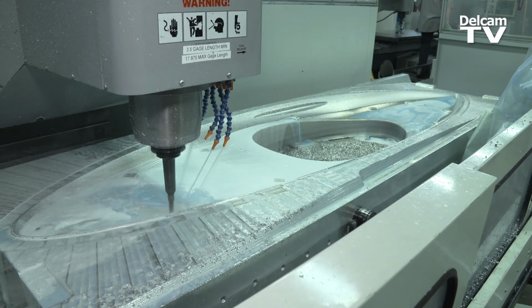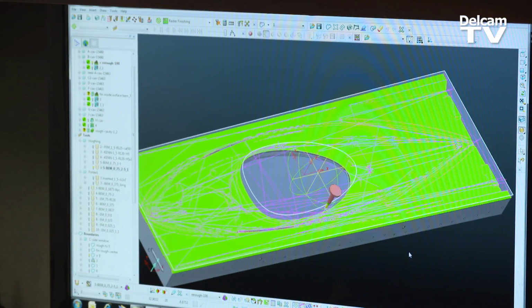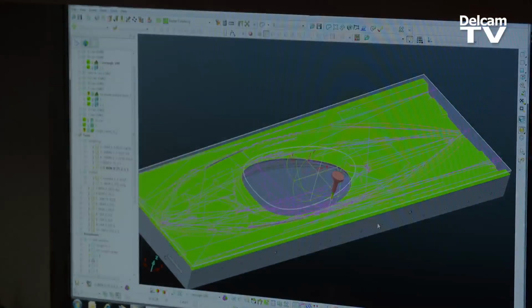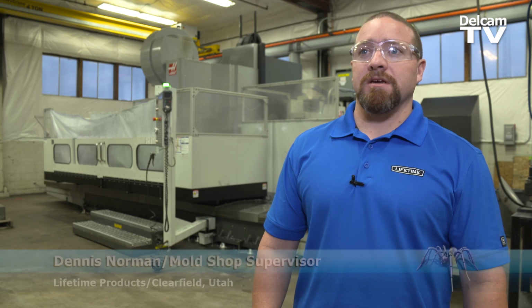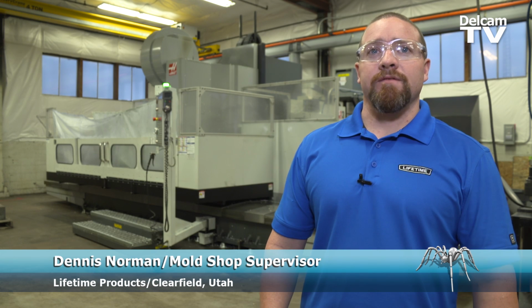We started building with Pro-E. We ran that for 14 years. Last year we started with Delcam's PowerMILL. That allows us to get more product out the door. We try to be the best in the business. We look for new designs to do. Parts get a lot more complicated, so we've got to be a lot more creative in our machining.